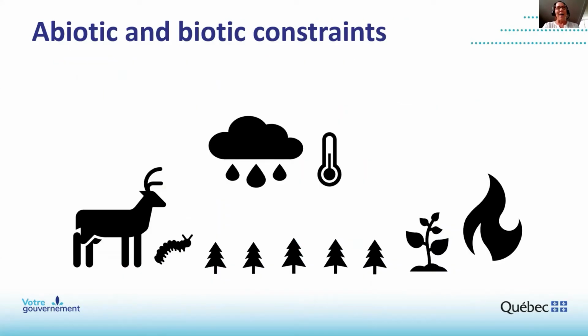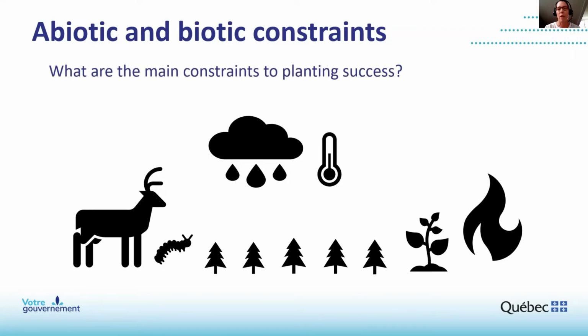Let's go. When thinking about how to apply assisted migration in the field, more questions arise. How to integrate this in the current practices, and what will be the main constraints to the success of these plantings? In the temperate conditions in which I'm working, browsing by cervids, pests, adverse climatic conditions, and interspecific competition may affect seedling acclimation, survival, and growth.